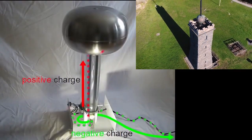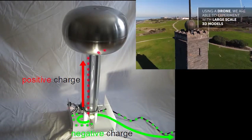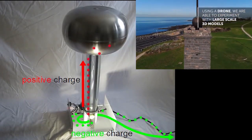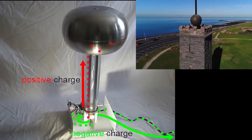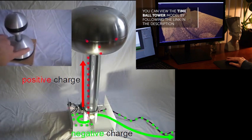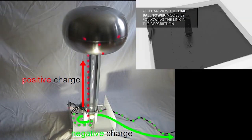A Van de Graaff generator is a charge pump. It literally pumps charge from one end to the other. One end is a dome or partial sphere of some kind, usually on top. The other end can be a connection to earth ground, as with this one, or another dome, as in the small Van de Graaff generator I showed you, or the metal case of the motor.